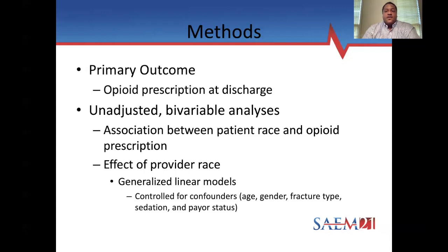We also further analyzed our data to look for the effect of provider race on the overall prescribing of opioids for patients. So we were looking at the racial concordance with that. We performed generalized linear models, and we also controlled for potential confounders in our adjusted models.